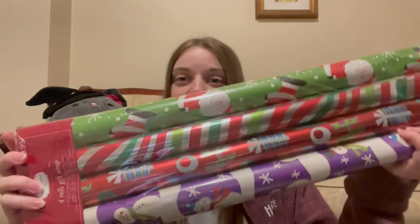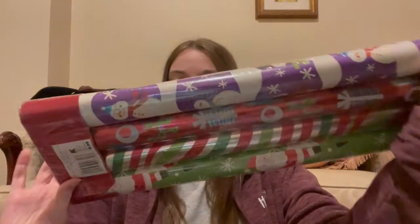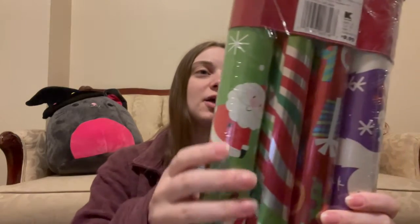The last thing I got at the thrift store, because I know I'm eventually gonna need it, is wrapping paper. I found these 4 rolls of wrapping paper, and apparently they were like $10, but I got them for like $4, so that was awesome because the holidays are coming. I know I'm gonna need it.